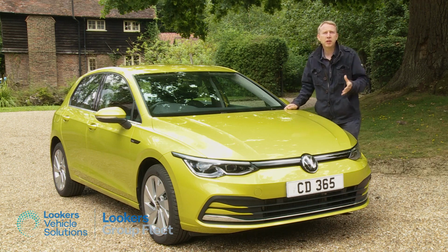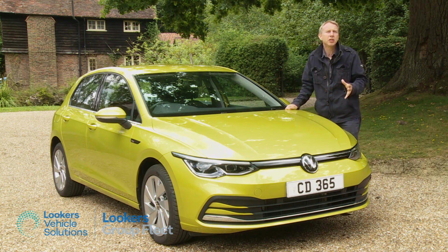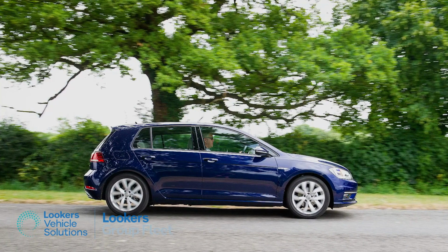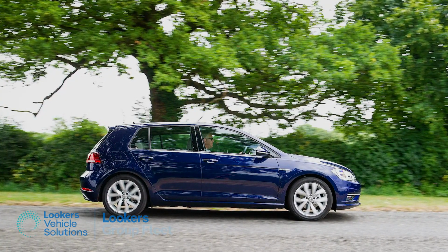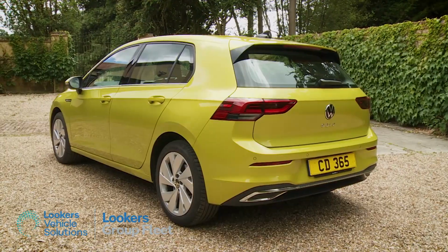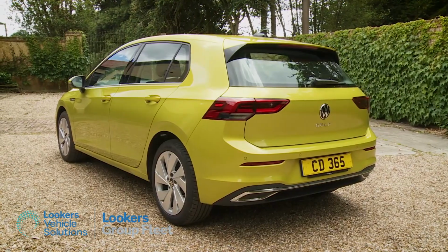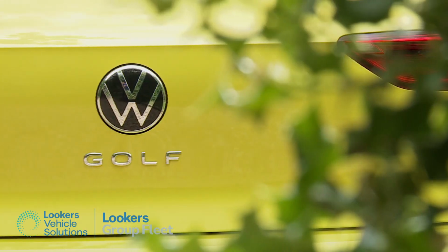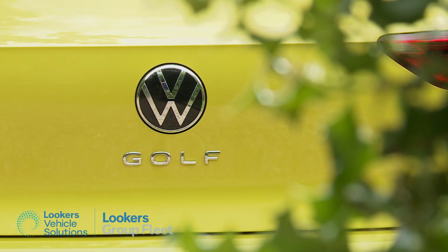More youthful and contemporary this Mark 8 Golf might be, but it's still very much a Golf, though quite a different kind of one. Where the old Mark 7 version of this design was radical in its engineering but conservative in its packaging, this 8th generation interpretation of this enduring model line is, to some extent, the precise opposite. Fortunately, though, for Volkswagen, the result turns out to be a very complete package.